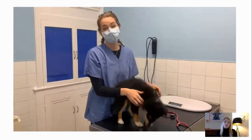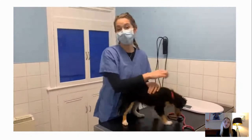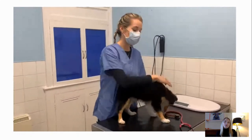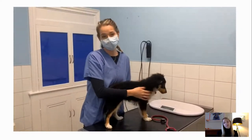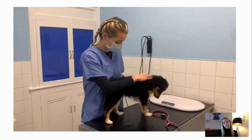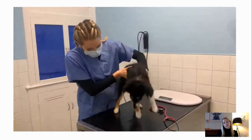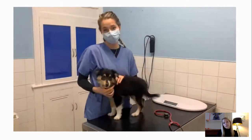And we would also listen to the chest as well, just to make sure that the lungs sound normal and that there's no crackles or wheezing. And we'd also ask the owner if there's any coughs or sneezes, to also think about the respiratory system. So this is pretty much a nose-to-tail health check that we would do on a puppy.